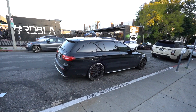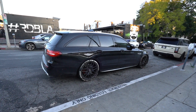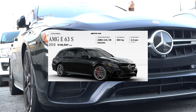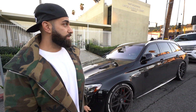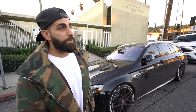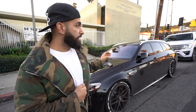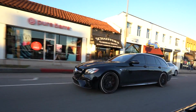E63S Wagon, brand new. This thing is a monster. This is Mercedes-Benz's, one of their fastest cars they produce, if not the fastest. It's got serious horsepower, 4-wheel drive, launch control that is insane. I've always thought the Porsches, the Panameras, really have a crazy launch control. This thing is crazy, burns out 4 wheels when you launch it. Crazy car.